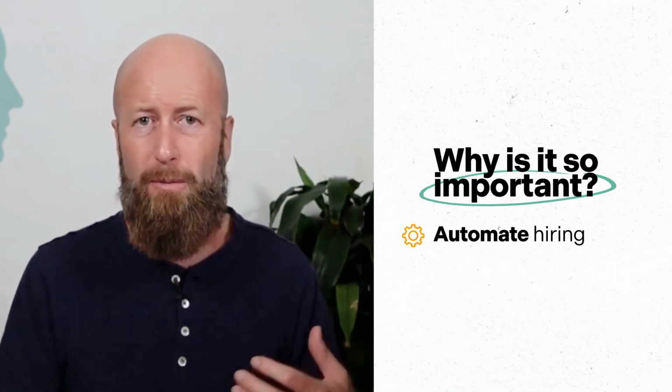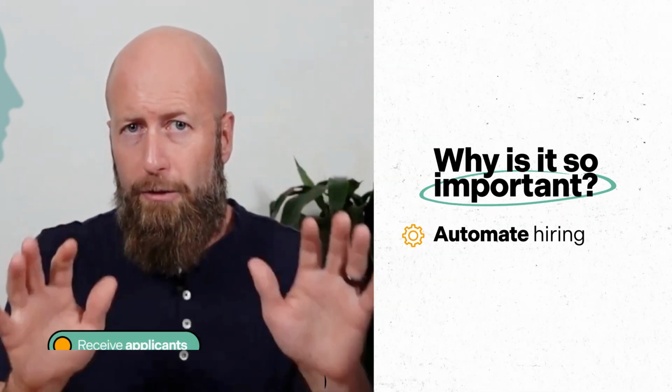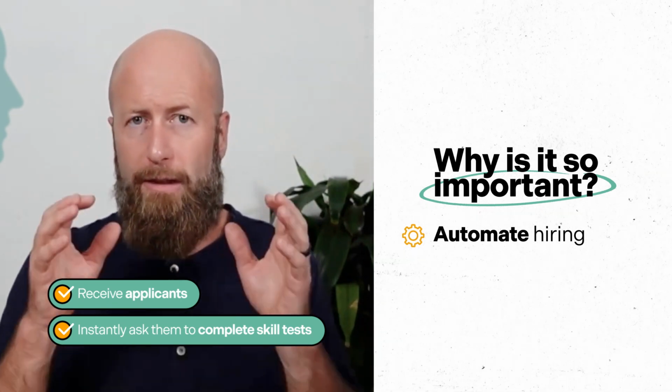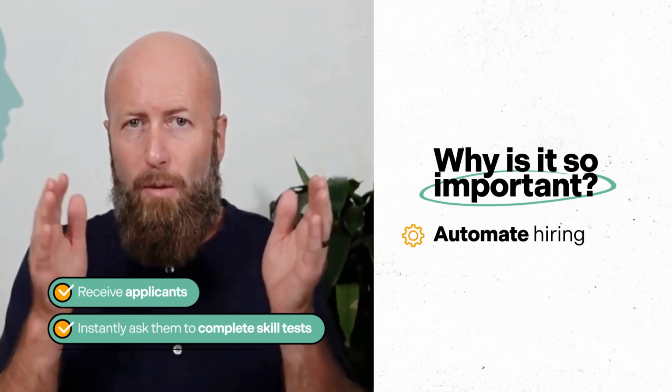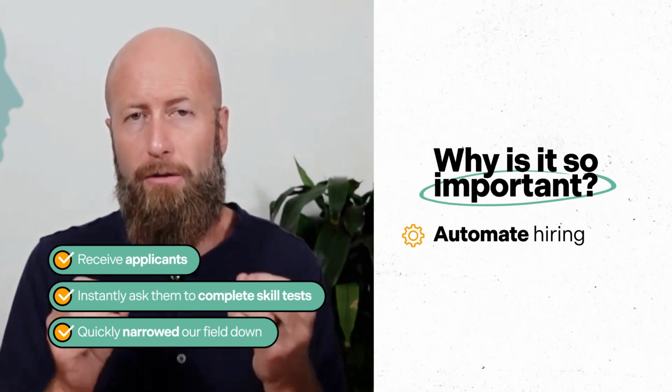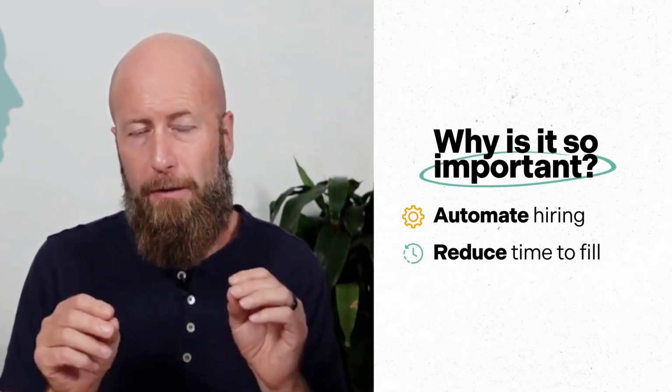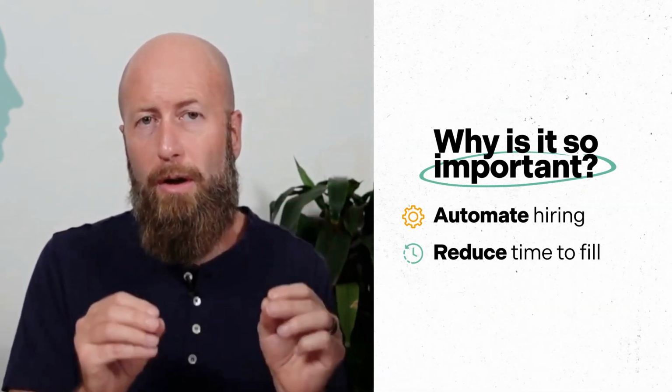There are a lot of different types of accountants. Accountants have experience with SAP or NetSuite, but we needed them to be experts in QuickBooks, and sometimes that can be difficult to understand. We're able to receive applicants, instantly auto-reply, and ask them to complete these short skill tests, and that quickly narrowed our field down to the folks that we had the highest level of confidence in. That's drastically reducing our time to fill, because then we knew who we wanted to move quickly with.